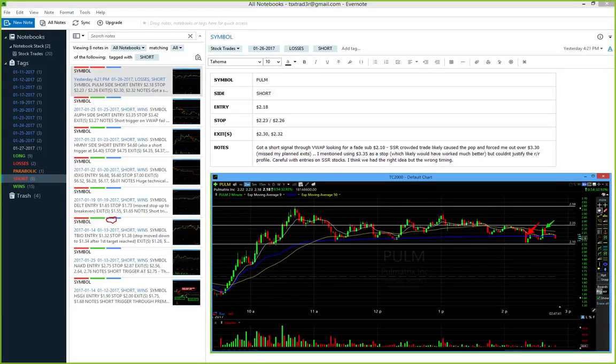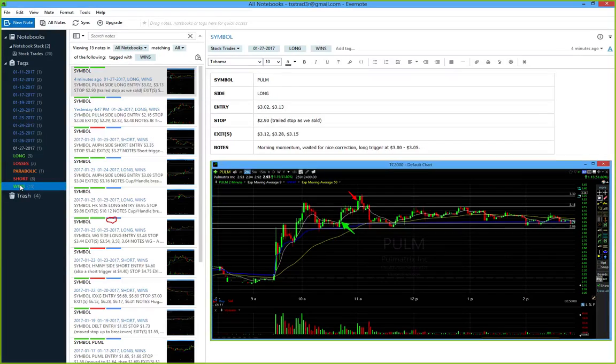So for the entry I just put in, you don't have to actually save. When you do the new note, it automatically will save for you. And there's our new entry, PULM long. And we'll have a little arrow annotation to give the idea of where we bought.